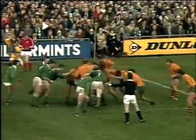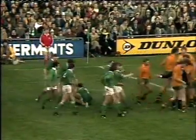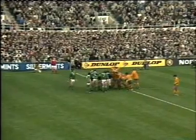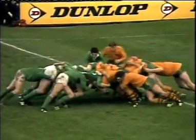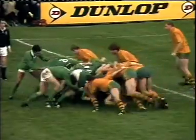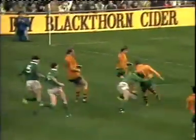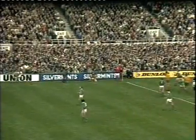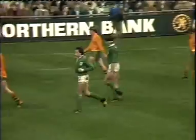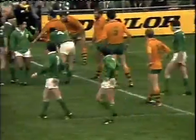Tyneman coming through. Knock on by the Australians. The bounce of the ball really going against the Wallabies in this second half. But full marks to the Irish. Wheeled by Australia. Here's trouble. Mark Ella lost it. Liner picks up. And what a great kick that was. The Irish back row, Carney, and also Sexton, causing havoc there amongst the Australian inside backs.